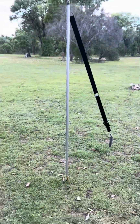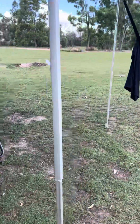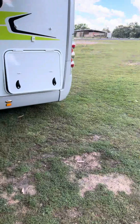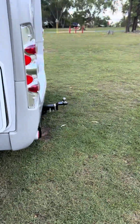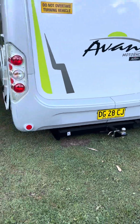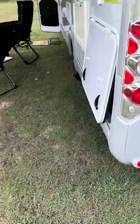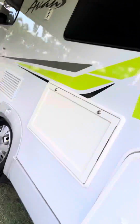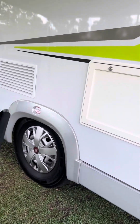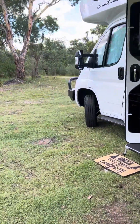We're on a little bit of a slope, so with the auto leveling, when you come out here, you'll see how close the tow bar is to the ground on this side, and that's pretty much touching the ground. You can see on the wheel arches how far it's dropped, and then how high it is on the front.